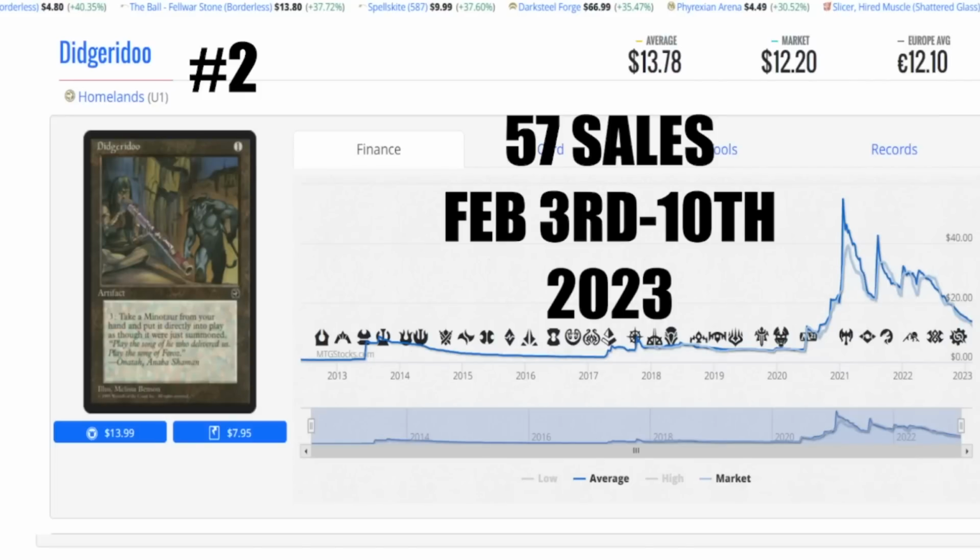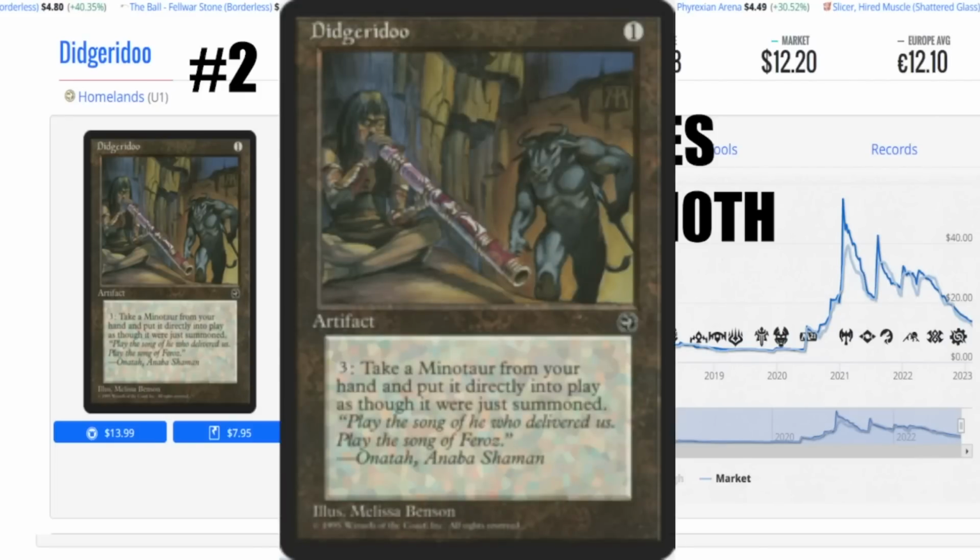Guys, never forget that cards like this may not look like the best at first. It's 1 generic to put this card on the battlefield. It says, take a Minotaur from your hand and put it directly into play as though it were just summoned. Wow. Guys, think about all the Minotaurs out there. Think about all the crazy stuff out there.